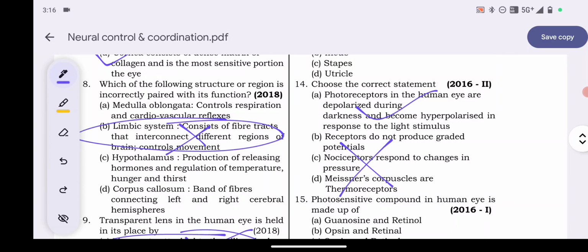Explanation: Rod and cone cells depolarize and release neurotransmitter when exposed to darkness. This neurotransmitter causes others to hyperpolarize, allowing the photoreceptor to engage antagonistically. So here A will be the answer.